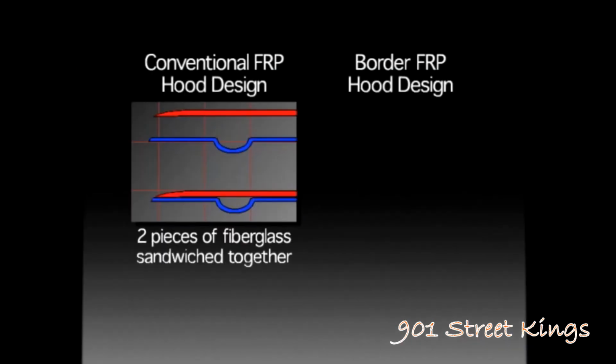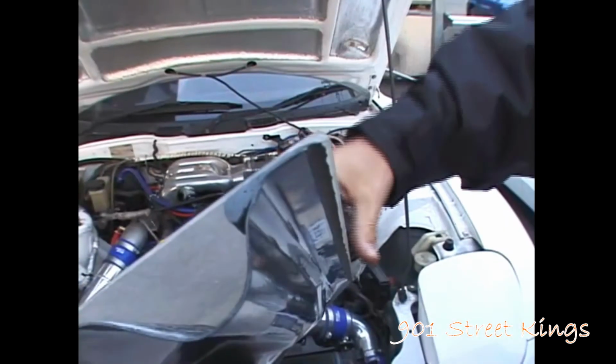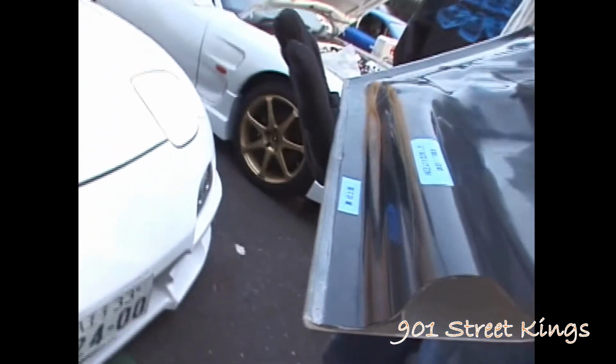The FRP hood from Border has garnered quite a bit of attention for its design. As opposed to the normal sandwiching of two fiberglass pieces, which decreases the durability of the hood and creates rough edges, having the outer layer curve over the edge creates strength and allows for better fitment and a smoother finish. It's designed to fit exactly, instead of normal FRP sandwiched together, where you have to cut. When you open them all the time, they get loose and lose shape. If you've ever fitted aero parts like bumpers, you have to stay in the corners. But the way he's designed it, it's strong and it never changes its shape, so it lasts forever.